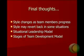And then finally, the stages of team development model, where one of the presentations out there defines the development model that teams go through in 4 different stages, and really these leadership styles fit within that as well. So that's really it on the leadership styles. I hope you find this useful.